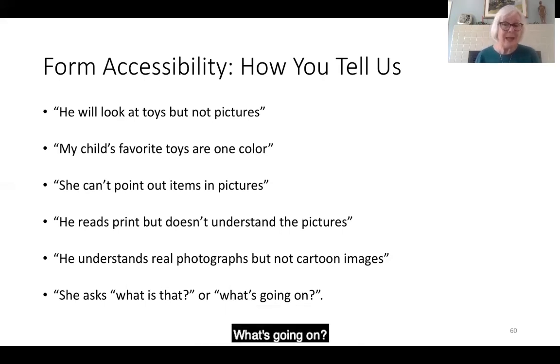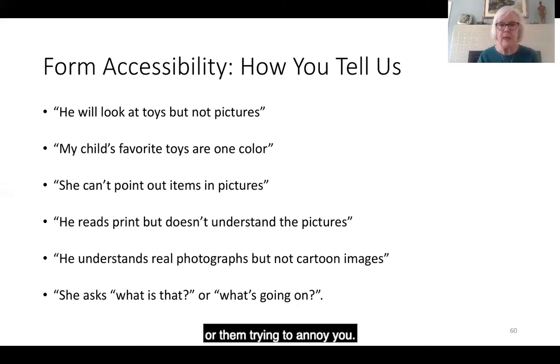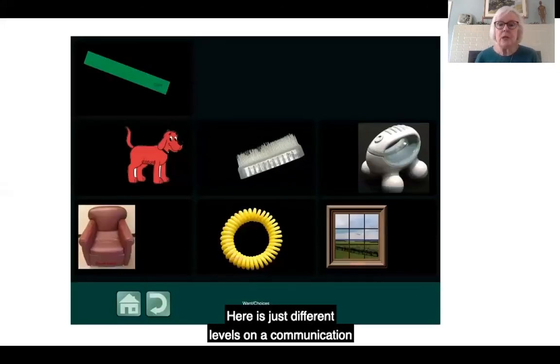Does your child always say, "What's that? What's going on?" This questioning that kids do is really one of the strategies, I think, they've developed to help figure out what's in the world, what's going on around them. So that questioning really needs to be seen in the light of them trying to get information, not them perseverating on something or trying to annoy you. They're seeking information.